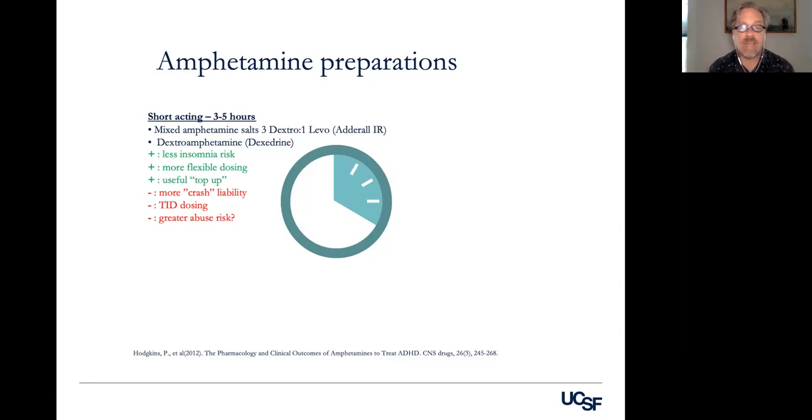These have the benefit of being less likely to cause insomnia because they don't last as long, which gives you some more flexibility in dosing. I tend to lean primarily on the extended release because you're more likely to get good results if the person takes it every day. But you will sometimes have patients where the drug wears off before they're done for the day. This is common with college students that have an evening class, for example, but you don't want them to not be able to fall asleep that night.